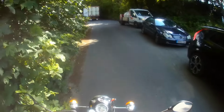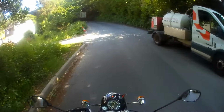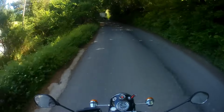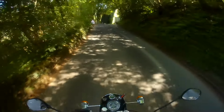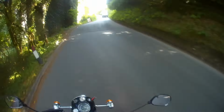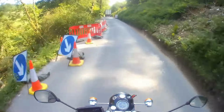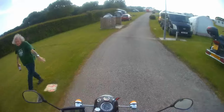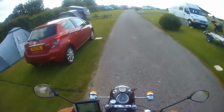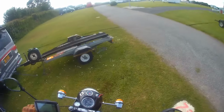Looks like we're alright. There's a very nice railway viaduct just round this corner. Rather magnificent brick arches. Back to the site once more. 148 miles and a new kickstart cotter pin. We'll fit that after we've had a cuppa.